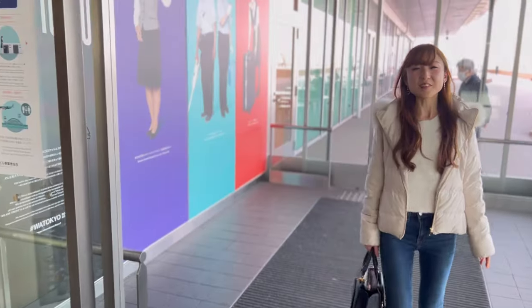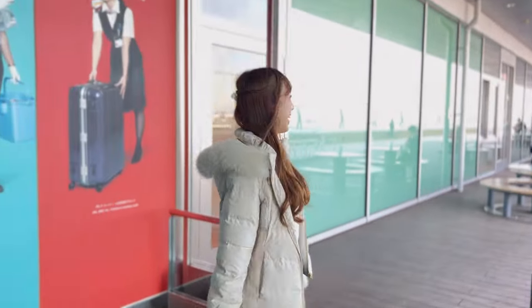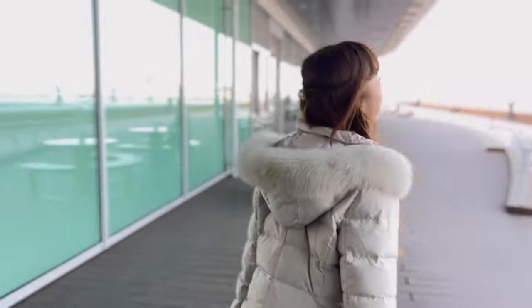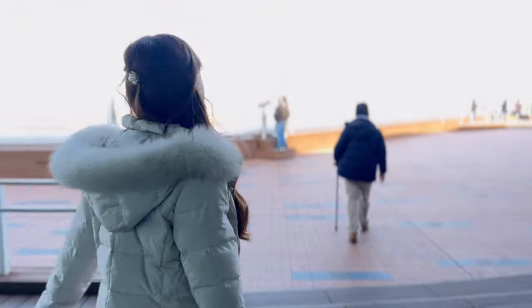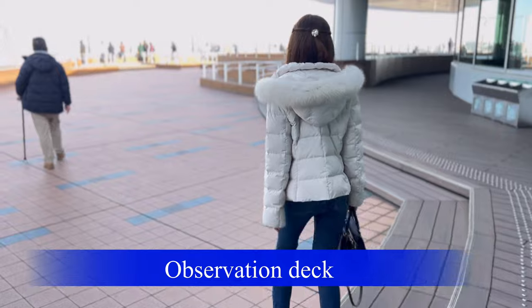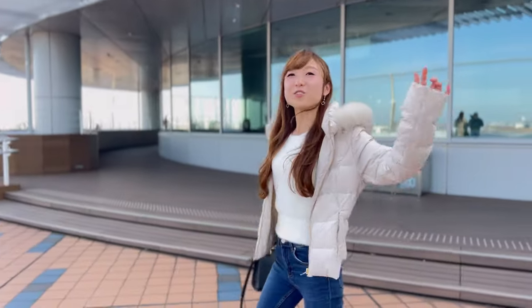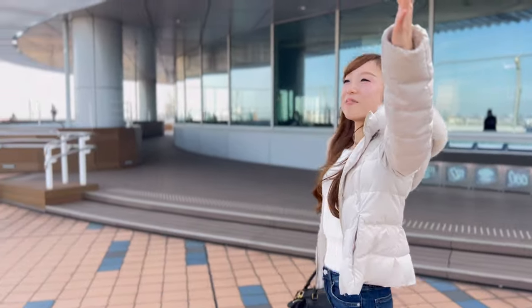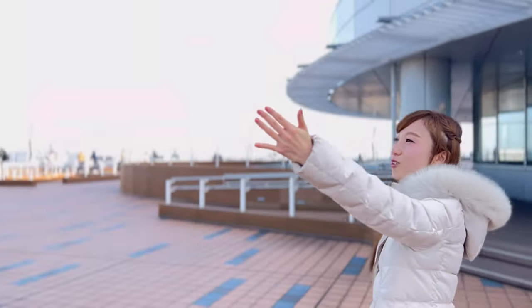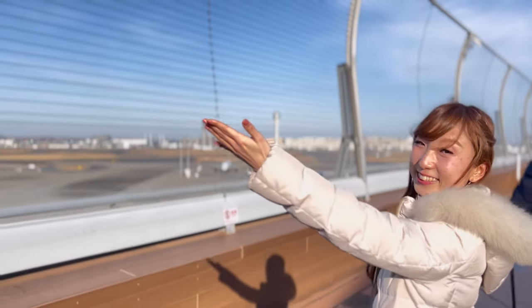Observation deck. I feel great because, yeah, we've been inside for long. I feel amazing. A bit windy, but you can see the airplanes flying out to somewhere. Can you see the airplane?